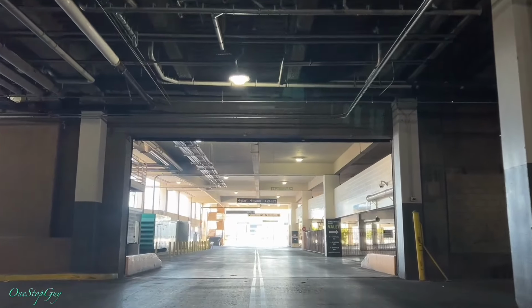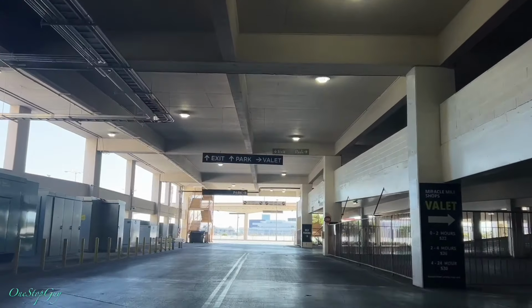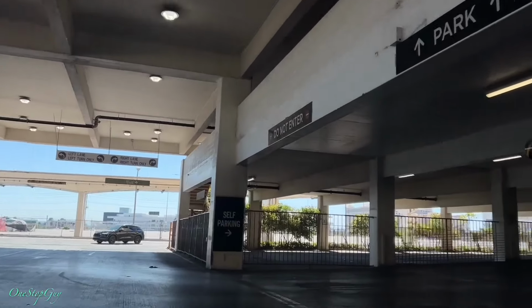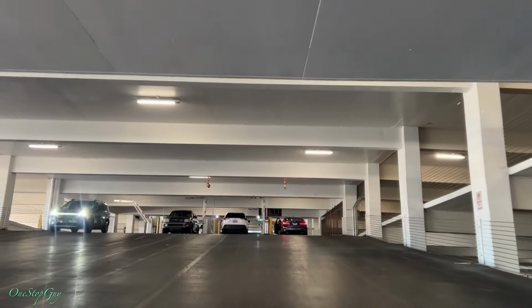All right, guys, so this is one of the free parking structures that they offer here in Las Vegas. So here at the Planet Hollywood, they're giving you 1 hour free to park in here, okay? And then after that, they charge you money, all right? But at least 1 hour is free.